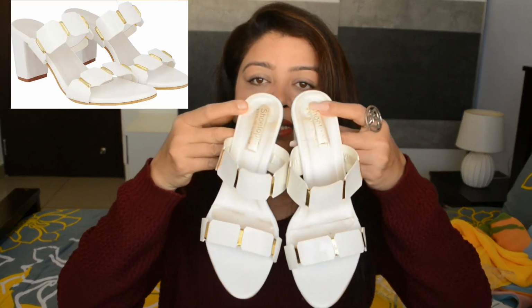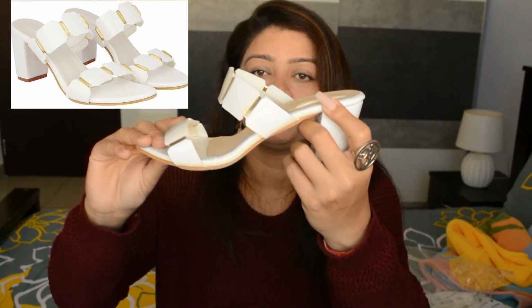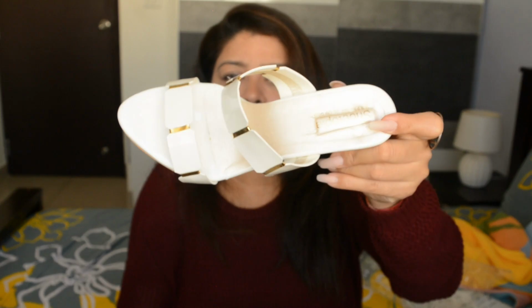And the last piece which I have are these white sandals, which are beautiful sandals guys, and it comes with this block heel, very comfortable, from Shoetopia. And yeah, I got size 39.